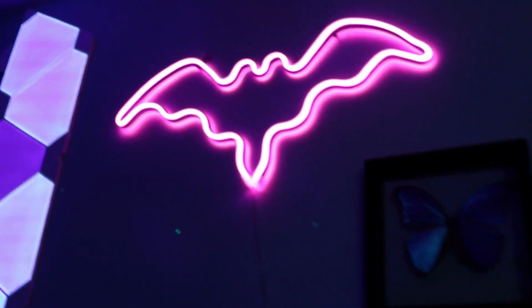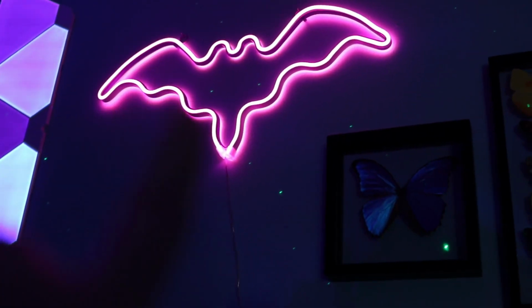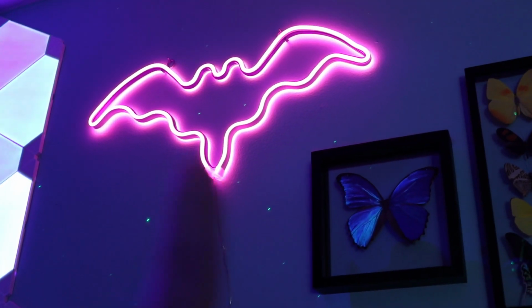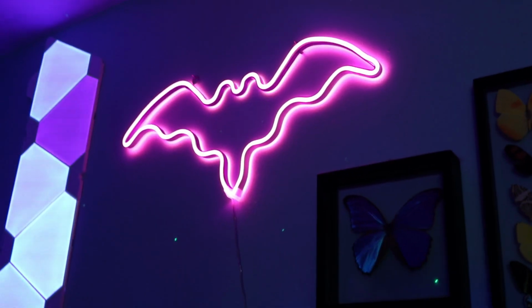And then I have this bat light that I got from Target during the Halloween time. They make two versions of this. One of them is tiny and ugly. Don't get that one. This is the bigger one. It's like $25 or something with that one.